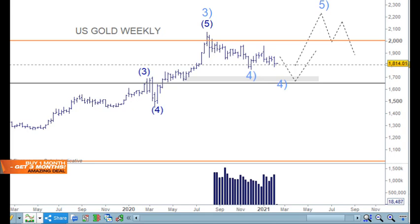Secondly, I don't have any clear answers for direction here, but we'll go in and have a look at the wave count and we'll make some assumptions, and I'll share what I know and what I don't know.